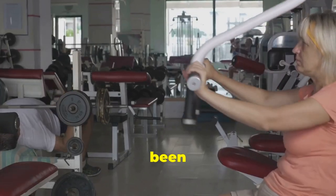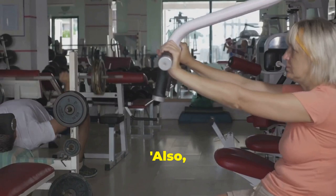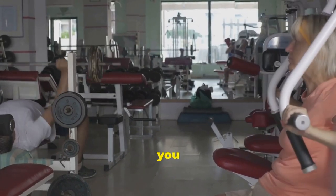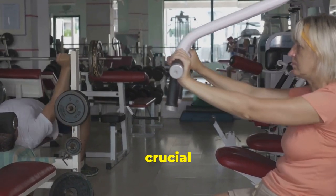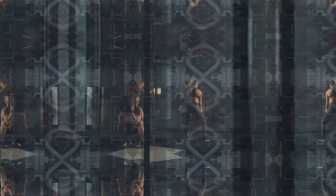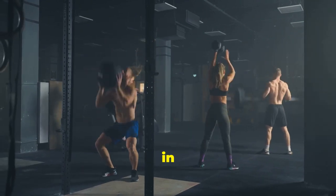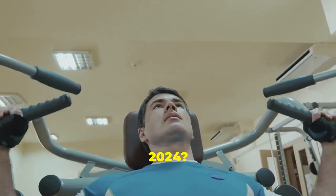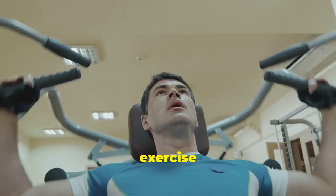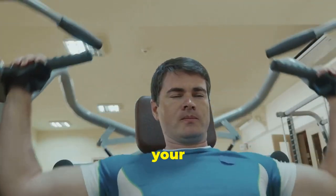Did you know that there has been a shocking rise in blood sugar levels in the population? Also, did you know that exercise can play a crucial role in controlling blood sugar levels? Ready to take control of your health in 2024? Discover how these five exercise tactics can revolutionize your blood sugar control and change your life.